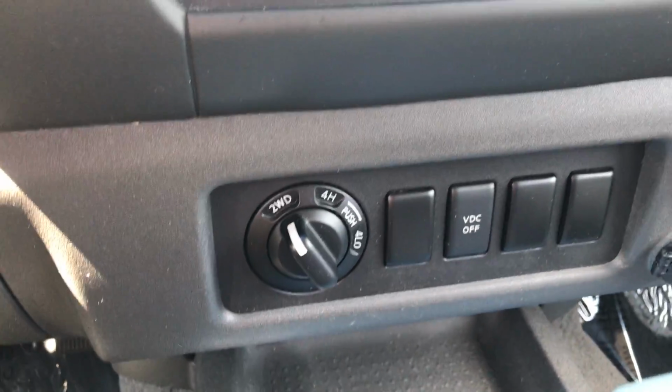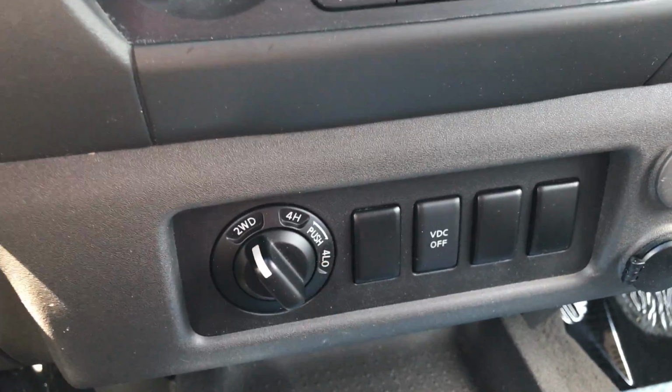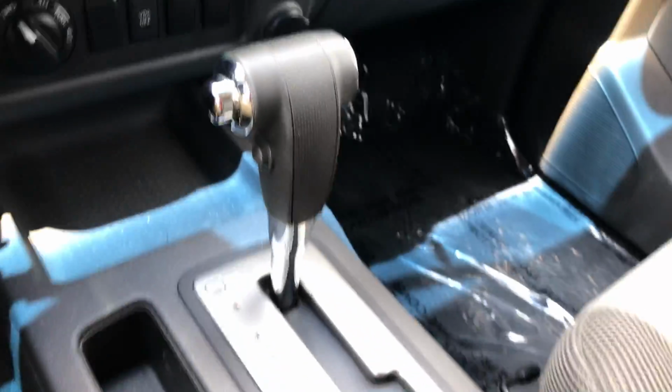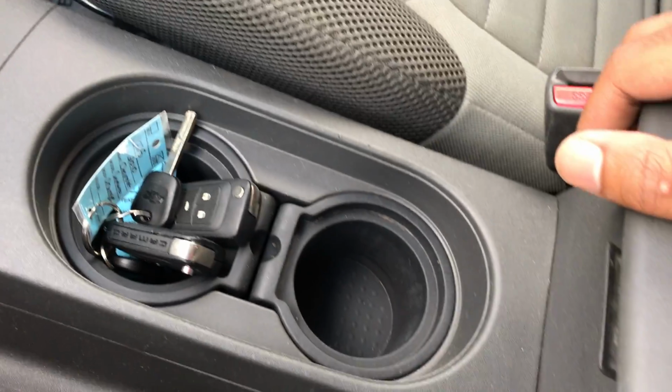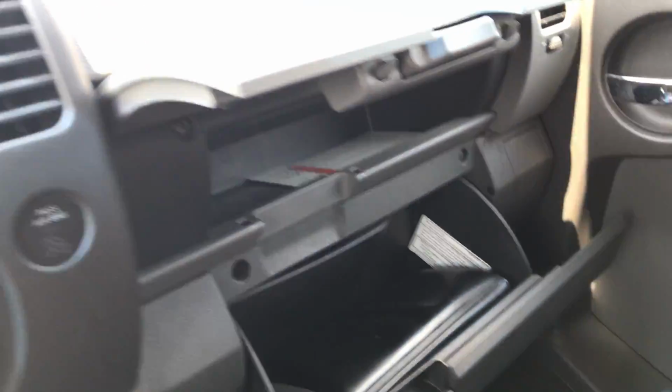This is four-wheel drive, so just shift on the fly, four-wheel high on speeds up to 60 miles an hour. And of course, your four-wheel low. Automatic transmission, cup holders, nice lockable two-stage glove box as well.